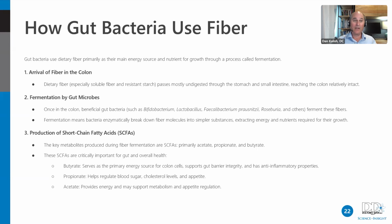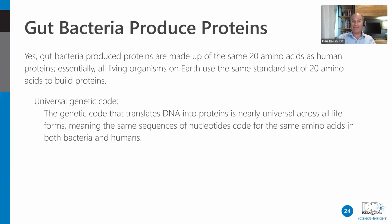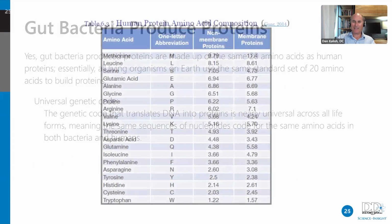Okay, so there are some details here about short chain fatty acids, and I'm going to skip over them so we have time for questions, but you're welcome to read these later. And then I think this is fascinating. Again, you can read this later. It's about how gut bacteria make proteins too. It's wild. They use the same 20 amino acids that we do. It's such a trip that that's even possible.